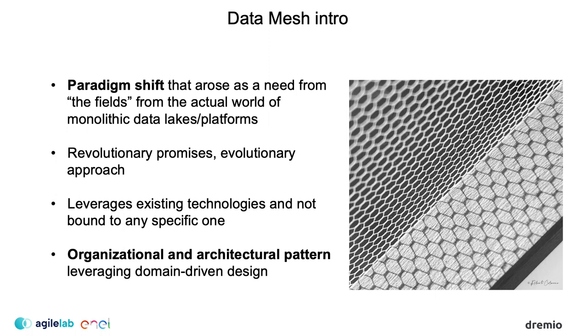So it doesn't require you to throw everything away or invent new technologies, but it works with what is there. It centers on using those technologies. It's not bound to any specific one, so it doesn't bring with it any kind of technological lock-in, so to speak. But the way it does this is it's mostly an organization and an architectural pattern. And it leverages domain-driven design. So those of you who are familiar with using it in designing software systems will find many of the concepts in data mesh as well.